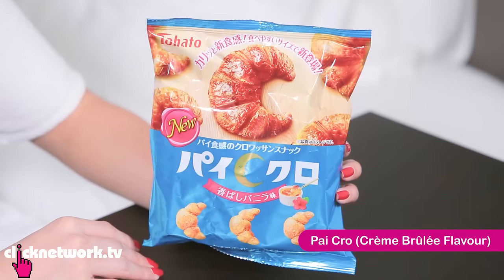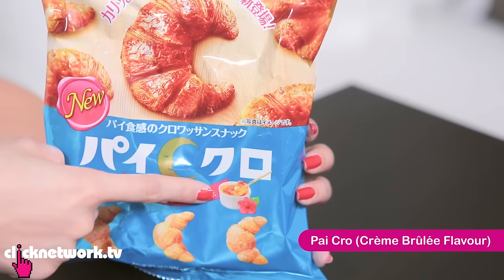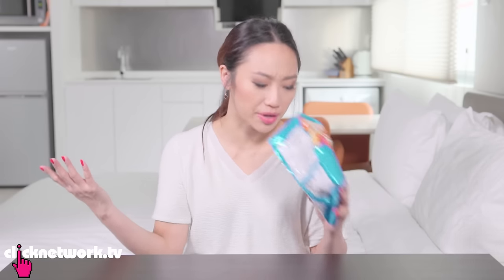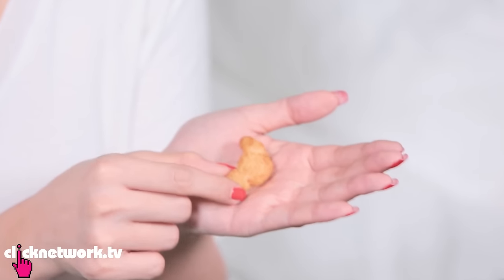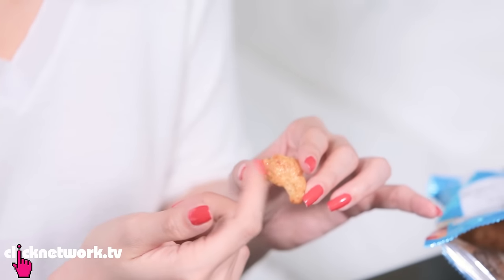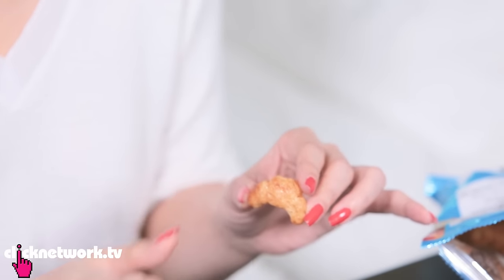What's the point? So this is a mini croissant that is creme brulee flavored. Right now it smells a lot like the caramel corn snack, which is also by the same brand. So I'm not smelling any creme brulee. There's even a bit of a coffee thing going on, but no creme brulee yet. Okay, so they kind of look like little mini croissant puffs. The texture is like a harder version of the caramel corn. Caramel corn is quite airy, correct? It's very light. This one has got a glaze on the top of it, so there's a bit of a crack when you go through.